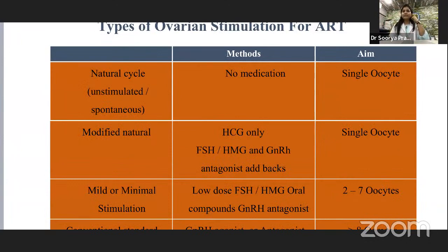Types of ovarian stimulation. Basically, there is the natural cycle, the modified natural cycle, mild stimulation, and our conventional ART, that is, controlled ovarian stimulation. If it is a natural cycle, it means no medication is given. As such, a single oocyte development is expected. If a single oocyte is developed, then no issues. Definitely, there is an increased chance for conception.